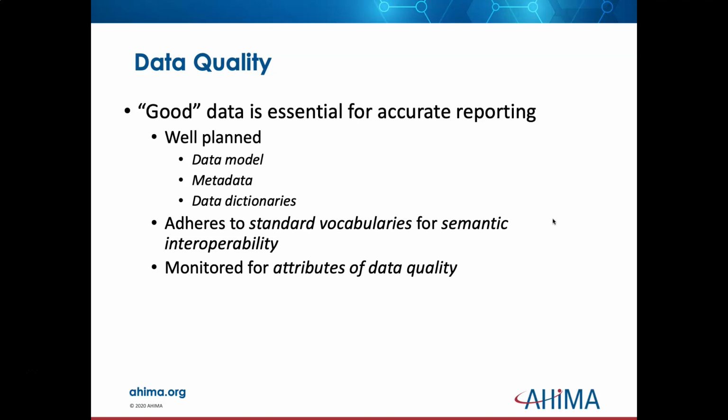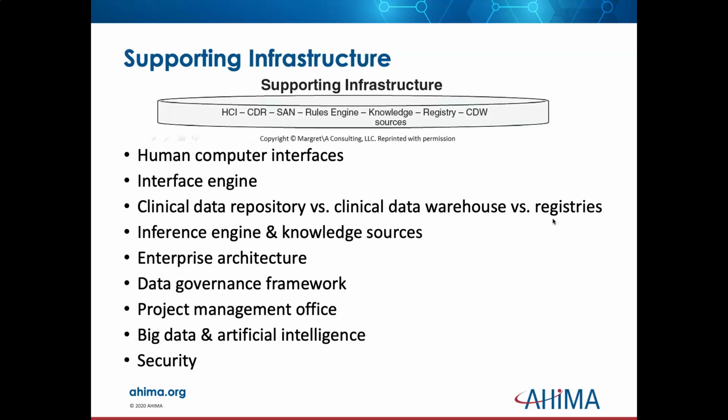It mentions data dictionary and some of these other things, as well as attributes and semantic interoperability, data models, all those types of things, artificial intelligence. So I'm going to just refer you back to your book for that. Pages 340 and 341. All right, on to supporting infrastructure.